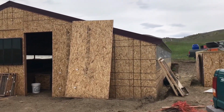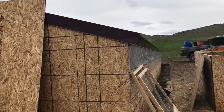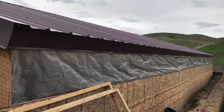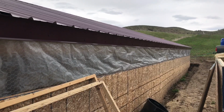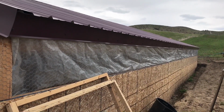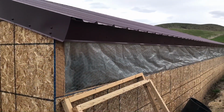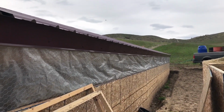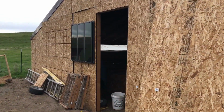So we have tin on it, and then we have chicken wire across, and it's a 1 foot gap, maybe a little over a foot, and that goes all the way down the building. It allows breathability. Right now we have plastic on there because it still gets a little cold outside, but there's holes all up in that plastic and we still get lots of air in there. So yeah, the bunnies seem to absolutely love it, and they get plenty of natural light.